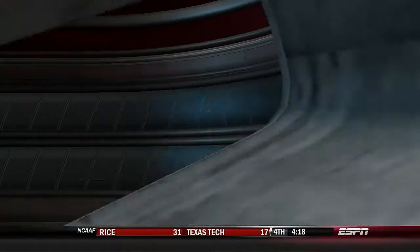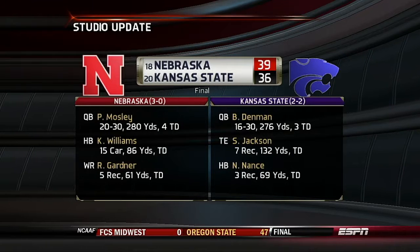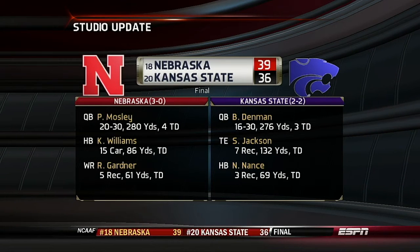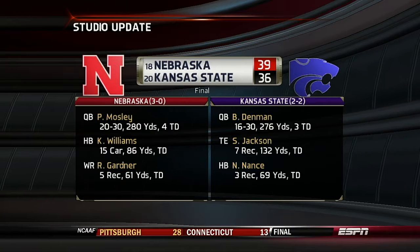Here's Reese. The Cornhuskers were ranked 18th. They hope this victory will push them even higher. And for Nebraska, they continue their winning ways. And for Mosley, he pitched it around for more than 250 yards. The Cornhuskers pull it out by a field goal.